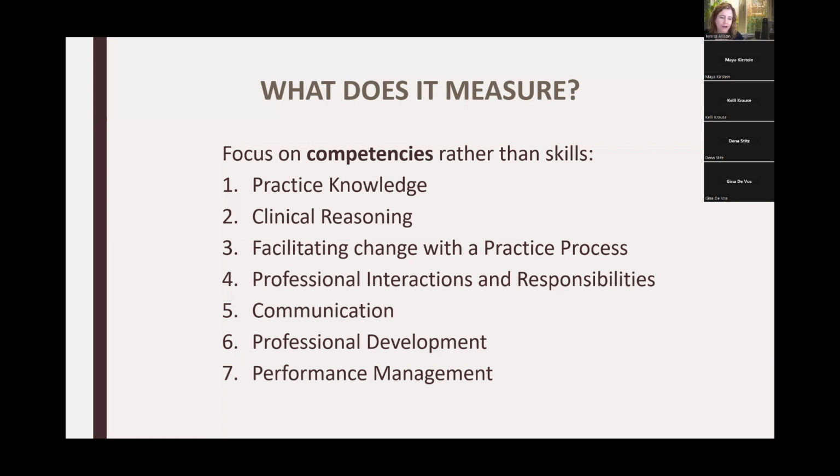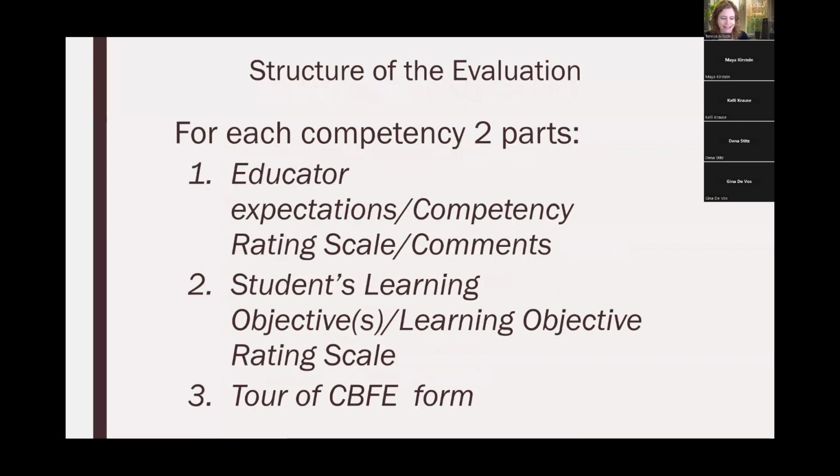And then finally, competency number 7 is about performance management. And this really captures your students' ability with respect to time and resource management, and also their development of their leadership along the way. So having looked at all these competencies, we do recognize that there's some overlap between them. That's just how we understand some evaluations to be. And so as you're working through it, if you have some questions about that, we can certainly discuss that with you.